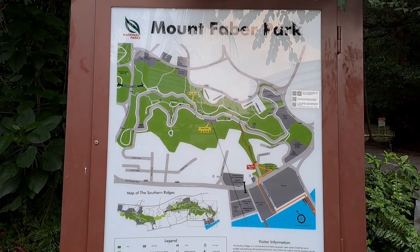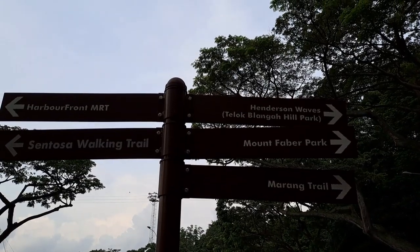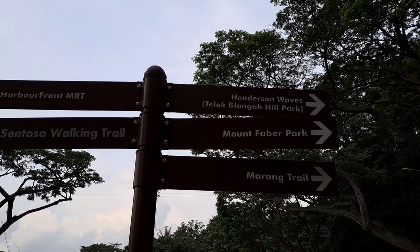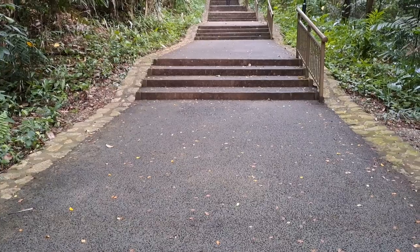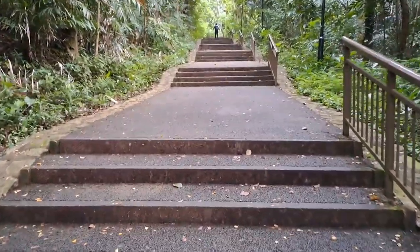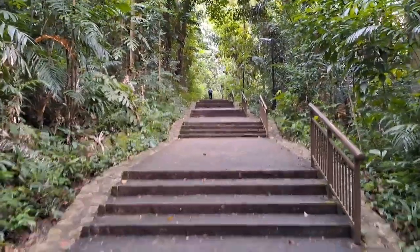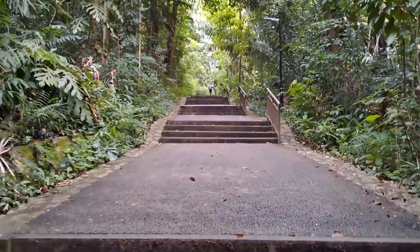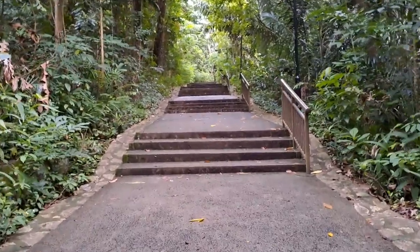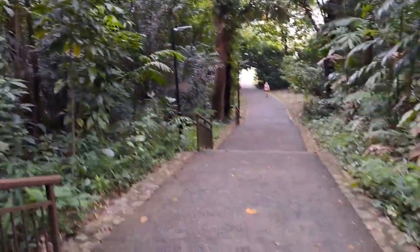Hi guys, today we are here in Mountfaberpeak. Hi guys, I'm now entering Mountfaberpeak, so we just go up here on these stairs. There are a lot of tall trees here, guys, and also lots of birds. Look at that. That's where we came from. Now we're going up here, guys.